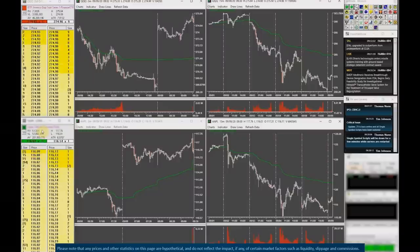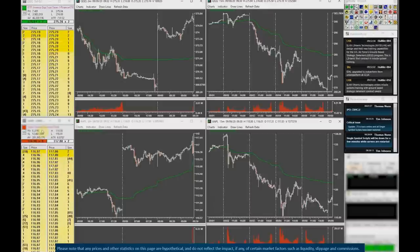So I'm watching 116 really carefully here, holds nicely. My average price is roughly at 41 cents now, so it's a little higher than I would have liked. Would have liked to be closer to the 20s, but obviously the stock's moving very quick.